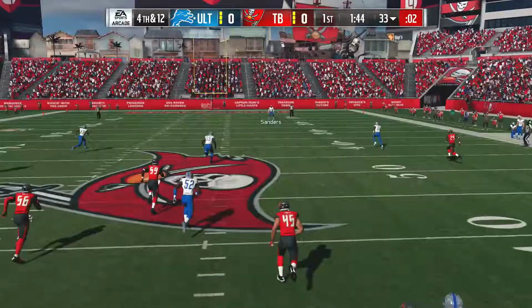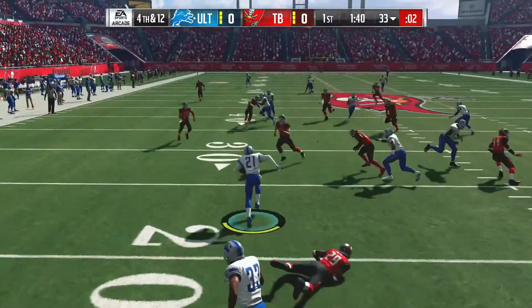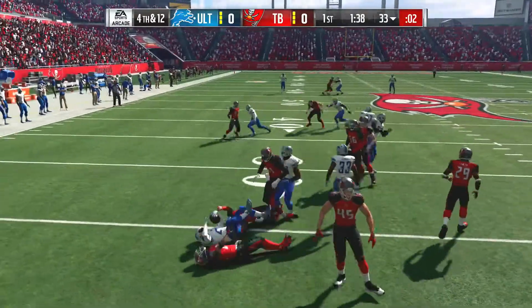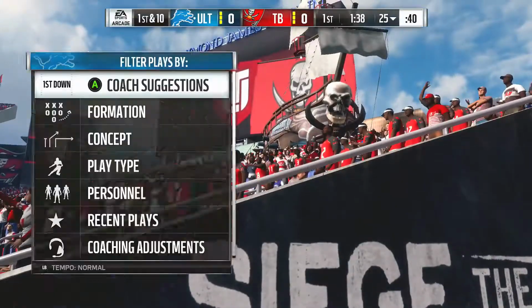Anger is on to punt, and he gets this one away. Now Sanders fights him off and bulldozes through multiple tackles. 12 yards on the return that time, and the Lions will take over.